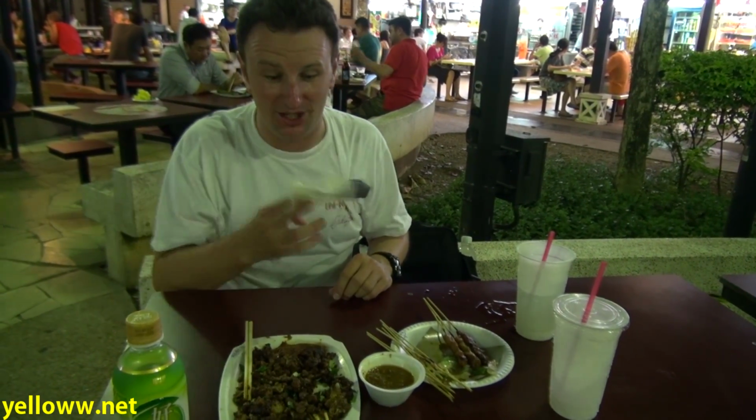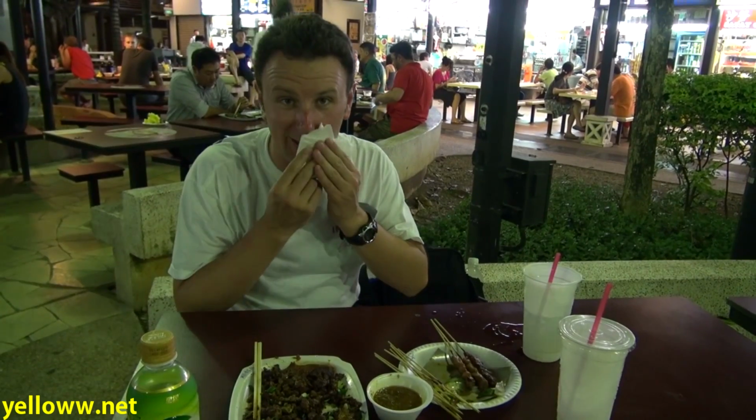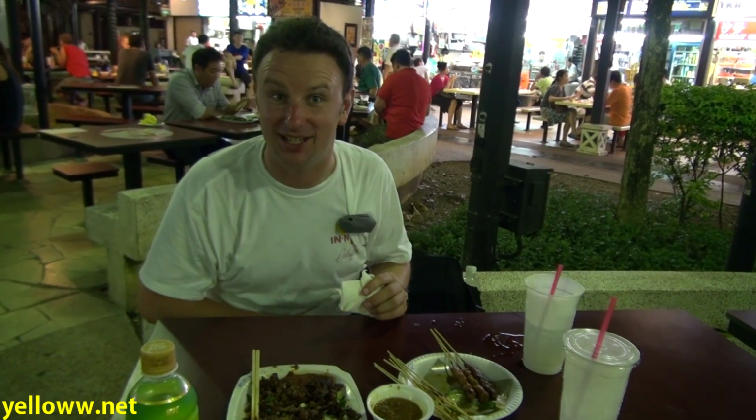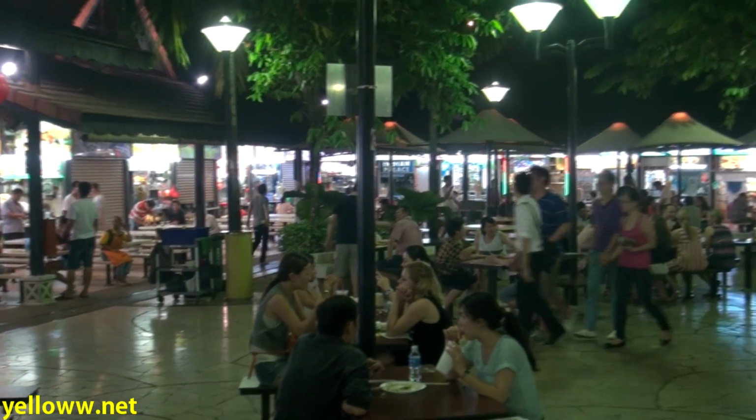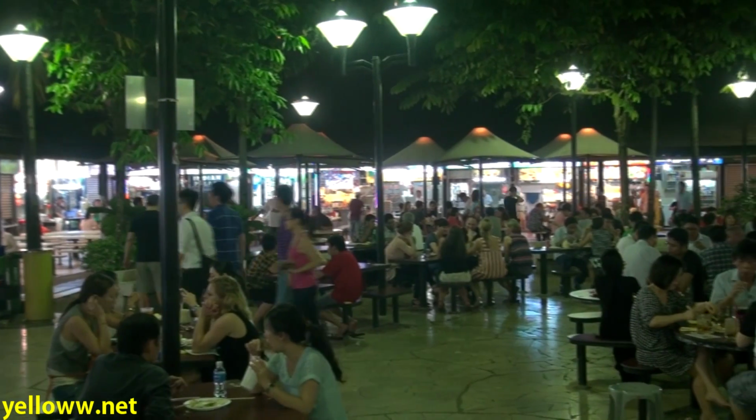So one of the things about the hawker centers is they don't provide napkins, so you'll need to bring your own napkins to wipe your mouth of your food. Now, hawker centers are also not air conditioned, which means it's hot because it's Singapore. So you'll need to bring your own towel to wipe off your sweat.